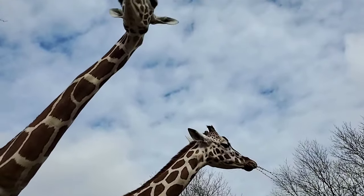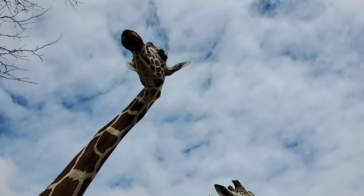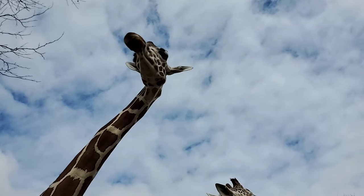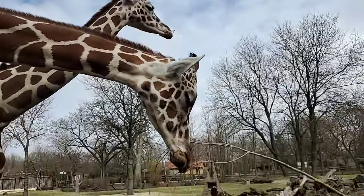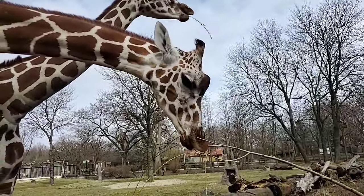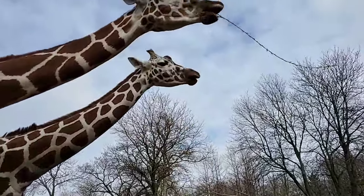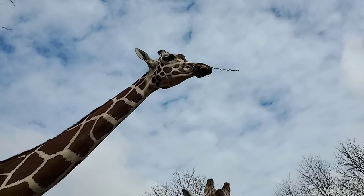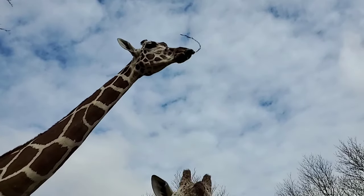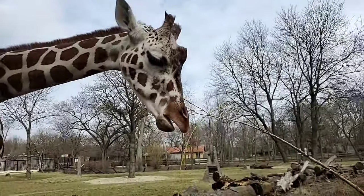We also train them for voluntary blood draws so that when our veterinary staff needs to do annual checkups on them, they are accustomed to us working around their necks and drawing blood from their necks. We've done some other really great things. We've done dental radiographs where we've actually taken pictures of their teeth. Giraffes are sort of unique in that they don't have top teeth in front. They only have the lower teeth in front, and then they have a lot of molars running along the back.